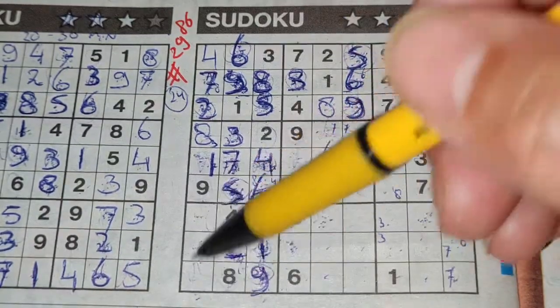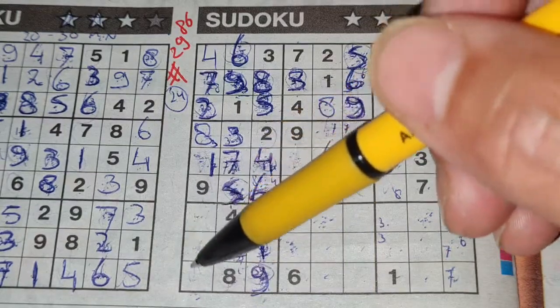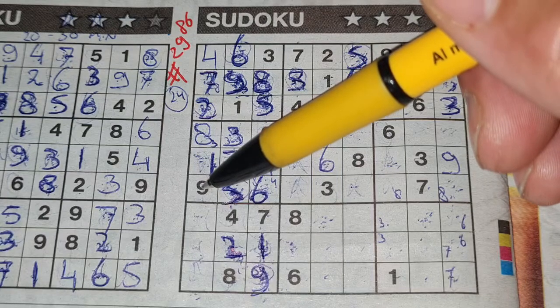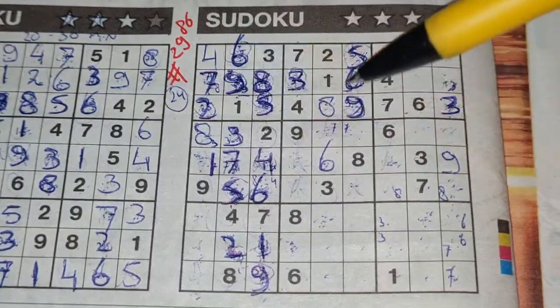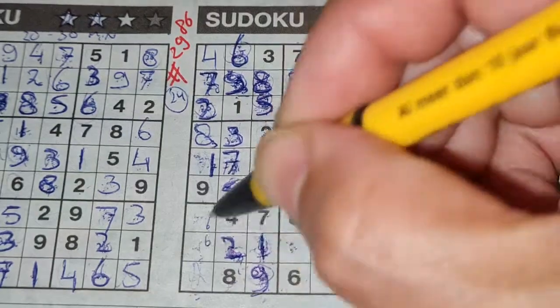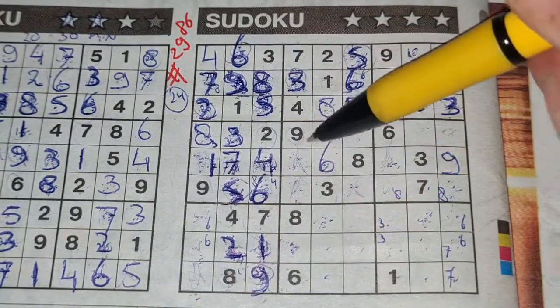1, 2, 3 is missing. 4, 5 is missing. 3, 5 and the 6. Yeah. We have a 6 there, so this cannot be 6. 6 will be in those two boxes. Okay, how about those three missing numbers?